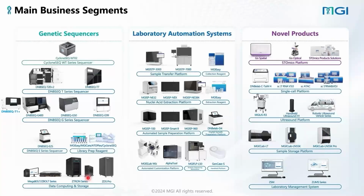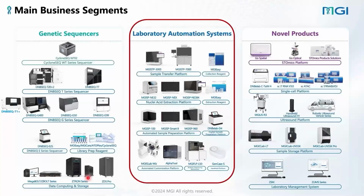And apart from that, nowadays, most of the service providers in India and also hospitals and also some of the diagnostic companies are collecting multiple samples with different applications. And obviously, if they need to do the library preparation manually, it's very difficult for multiple samples, right? So that's the reason why we have designed the automation system also since the beginning.